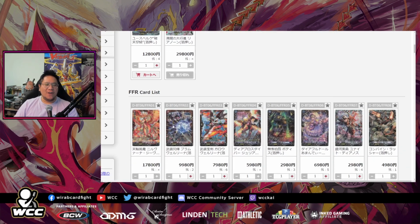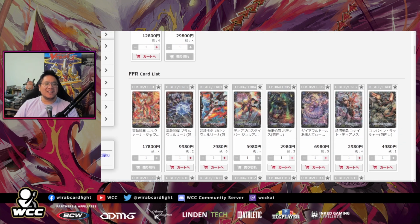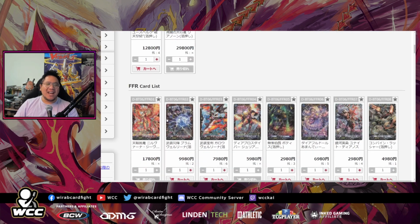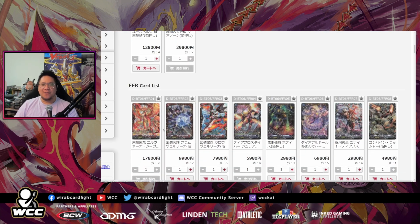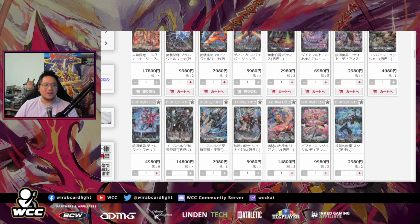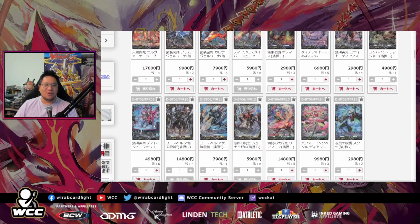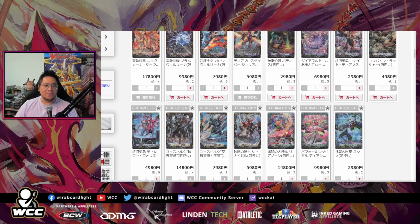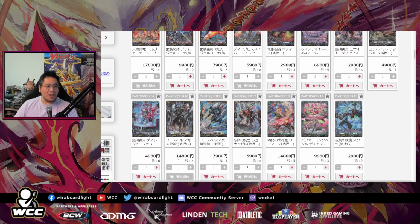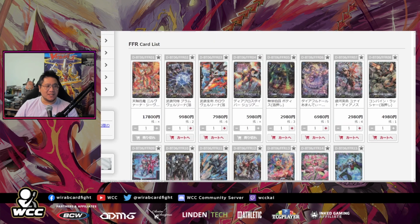But look at these FFRs. This Jiva FFR is actually insane. It is worth more than a DSR, right? And I think it might actually be harder to pull this FFR than the others, because you're competing with so many of the other FFRs. Look at this. The Jiva is actually the most expensive FFR out of the lot. And I think that makes sense, right? Wait, the FFR Youthberg Skyfall is more expensive than the DSR one.